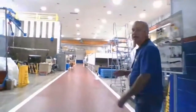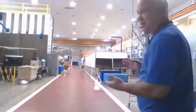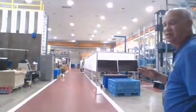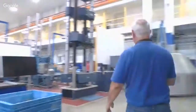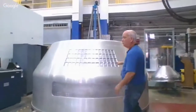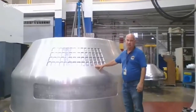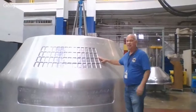First, we're going to start at what we have, the Orion capsule. It's about the size of the Orion capsule. So we'll give you a chance to see how the astronauts would actually travel into space. This is actually a full scale version of the size of the Orion capsule. So I want you to take a look on the inside.